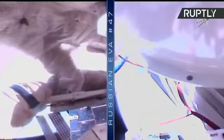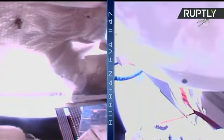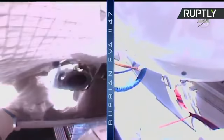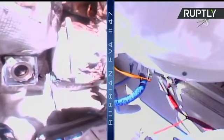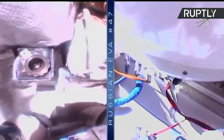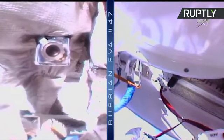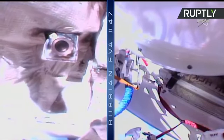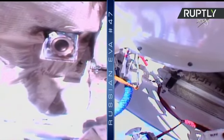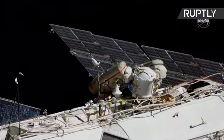And a split-screen view of the two helmet cameras on the cosmonauts. Okay, well, the automatic system is on now, and what we have is the switches. Can we use that? Sergei Kud-Sverchkov's helmet camera is on the left, Sergei Ryzhikov's helmet camera on the right, as they work in tandem to position themselves for the installation of this new fluid regulator unit.